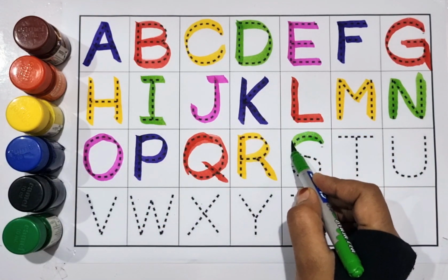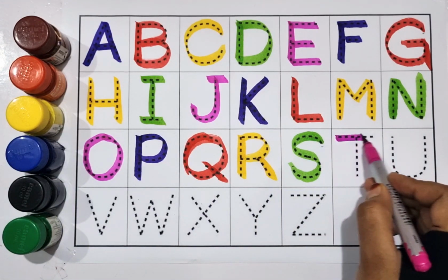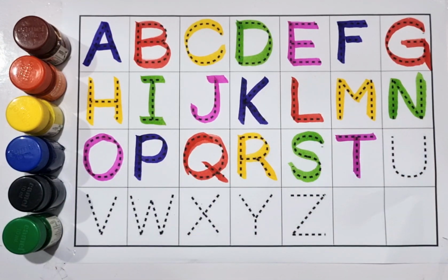Green color, S for sun. Pink color, T for tiger. Violet color, U for umbrella.